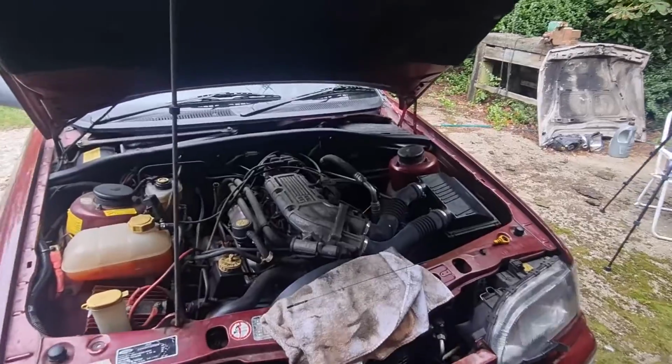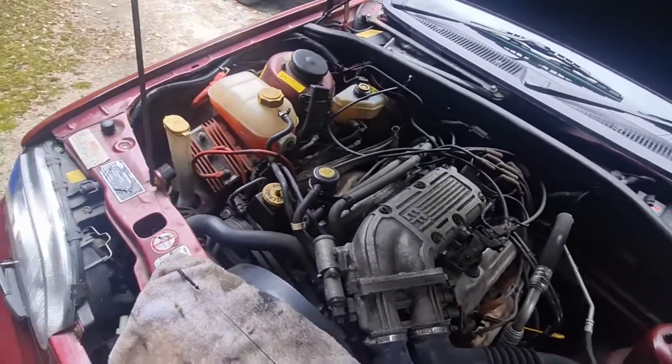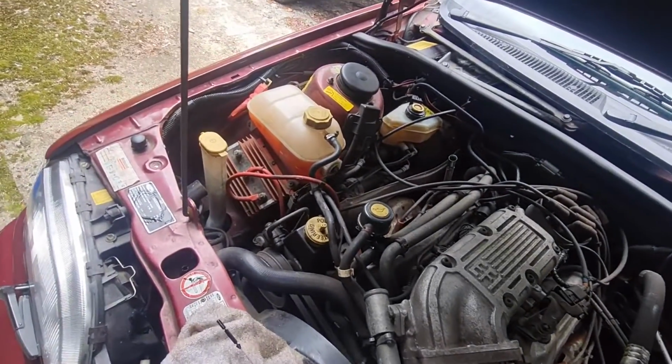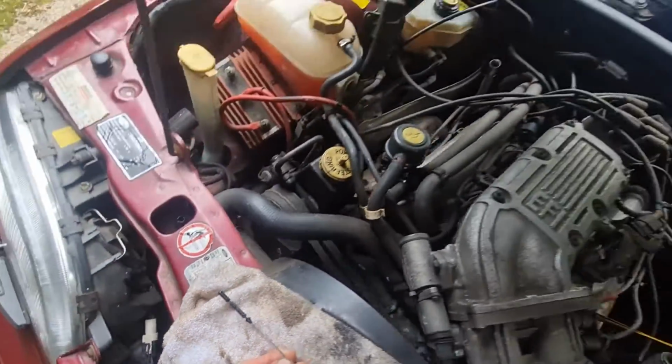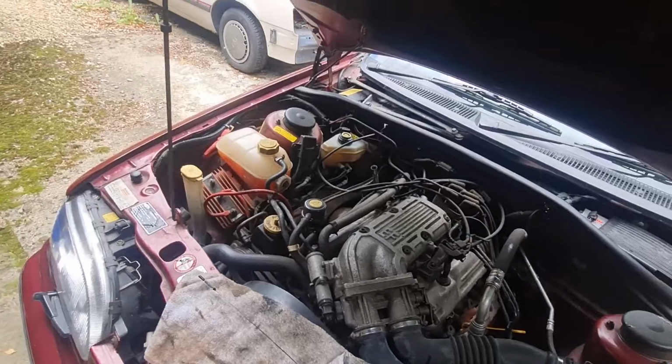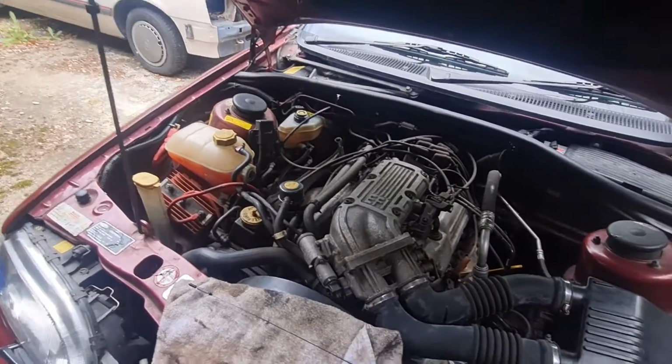Right, I just took it up the road and back, and you're supposed to check the level on this with it running up to temperature, and as you can see there's no oil on the dipstick, so it definitely needs some more, so it must have been low before we drained it. So I'm going to get some more put in.